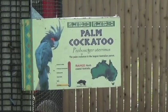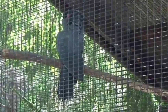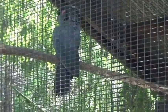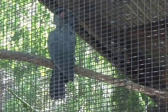Now this one is a plum cockatoo. And the reason why they're called plum cockatoos is because they're blue-purple. And all these cockatoos are from Australia. Someday I'll be going to Australia and see some animals and go to the city of Sydney. It's gonna be awesome.